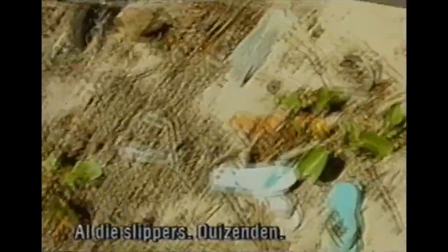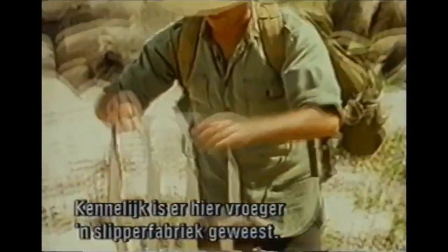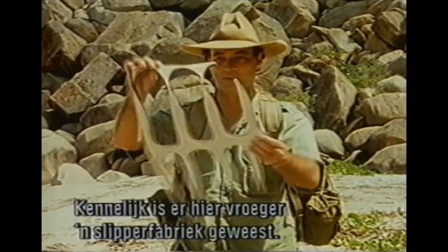There's so much rubbish washed up on this coastline here. It's absolutely amazing. All these thongs, thousands of them. Makes you wonder where it all came from in the first place. Obviously, there was a thong factory here once upon a time.